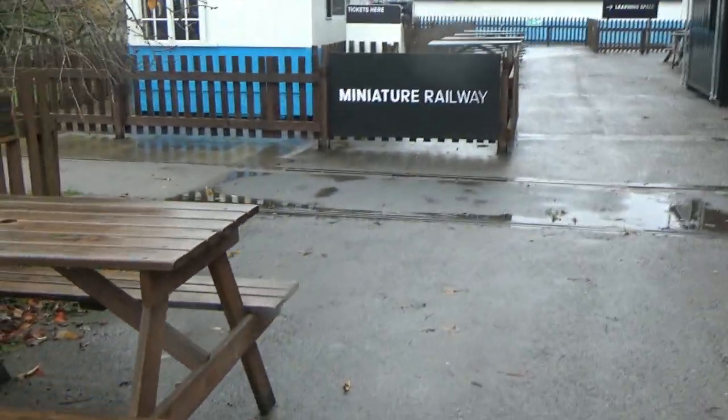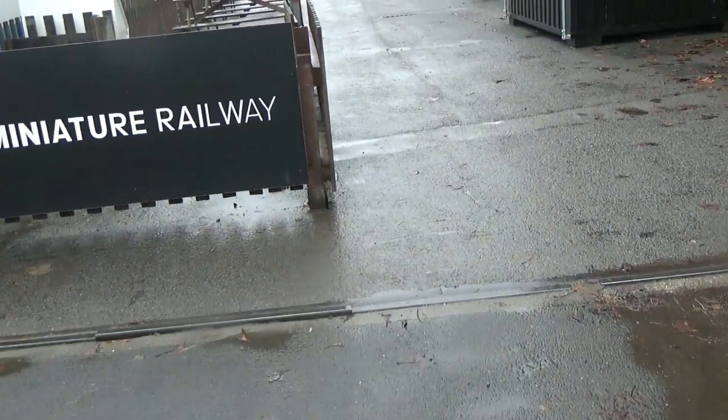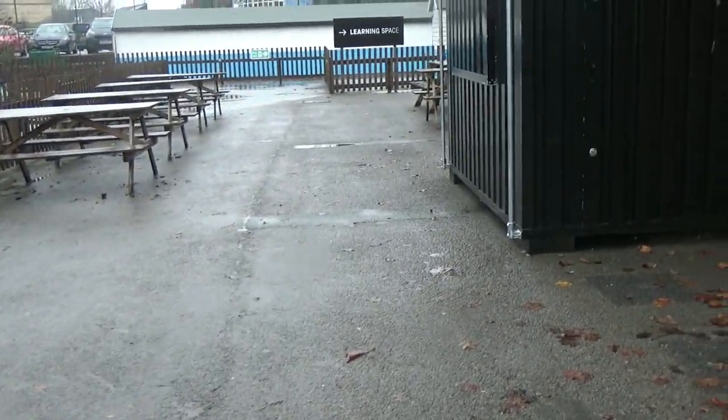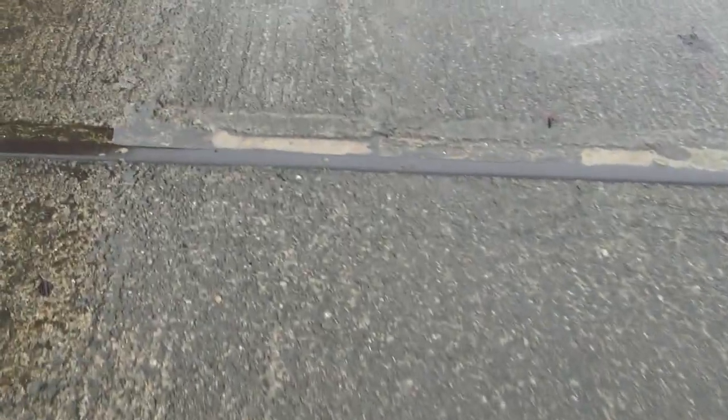This is the miniature railway, which I've been on quite a few times. It's getting a bit wet at the moment. I was going to go for a ride on the miniature railway, but nah, do that another day when it's dry. We'll go back in the station hall. I'll take you through to the great hall so you can see the new HST power car.